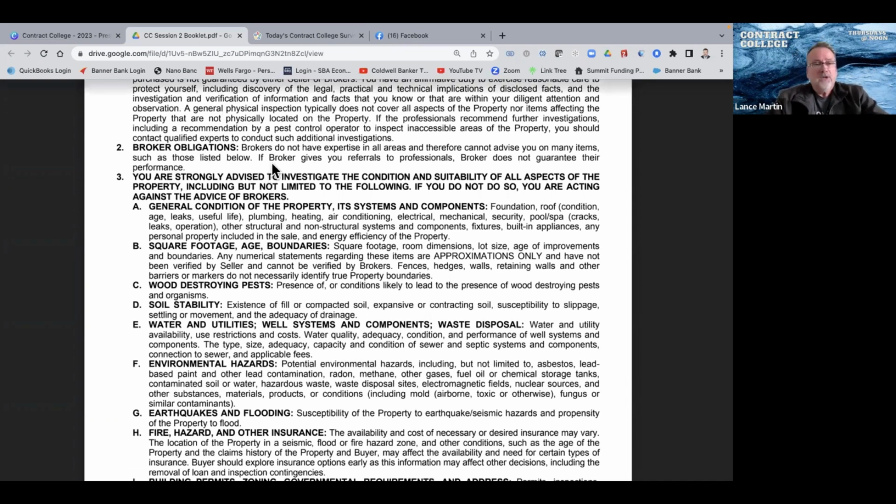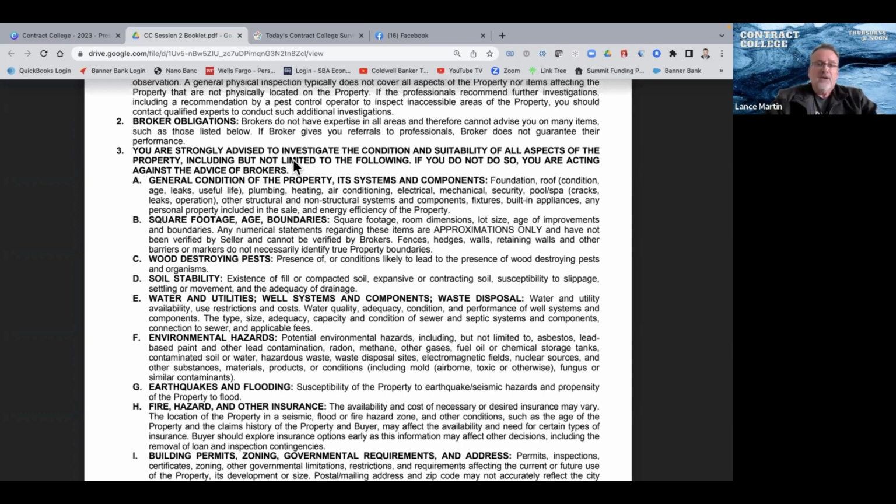So again, broker's obligations. Have we already said this before? We don't have experts. We're not experts on taxes. We're not experts on termites. We're not experts on legal stuff. So just so you know, you are strongly advised to investigate the condition and suitability. Again, we're going to talk about this over and over in the contract. We have totally separate disclosures to talk about the condition of the property, the systems of the property, the components, the heating and the plumbing. This is going to be covered ad nauseam. So again, buyers, be prepared.